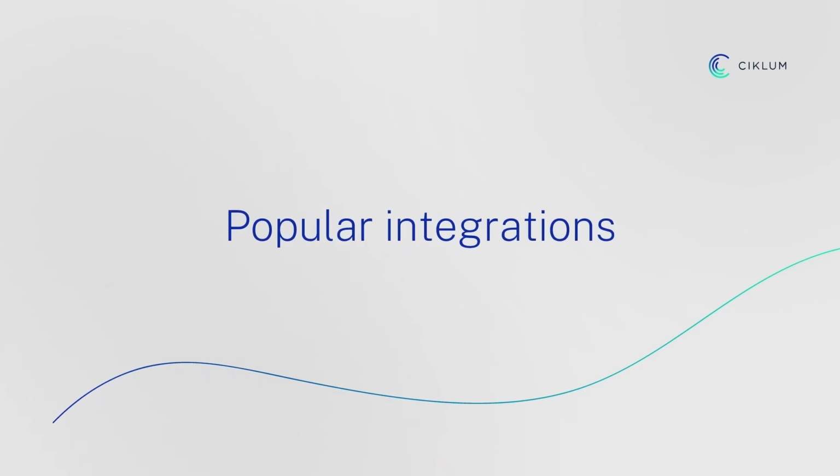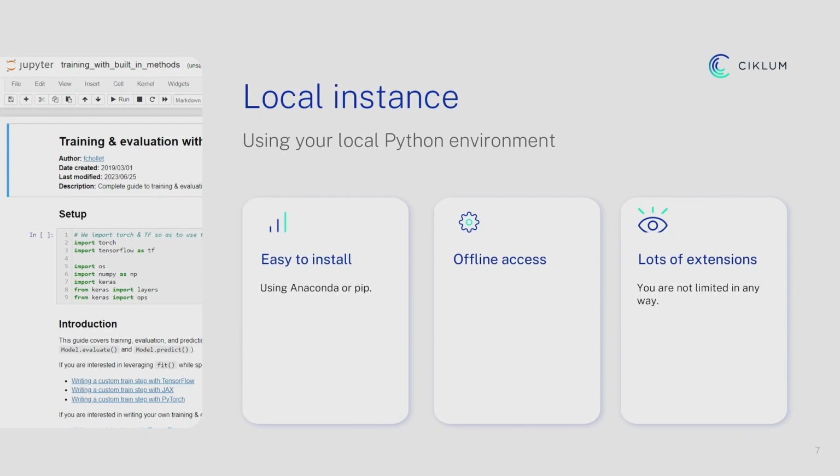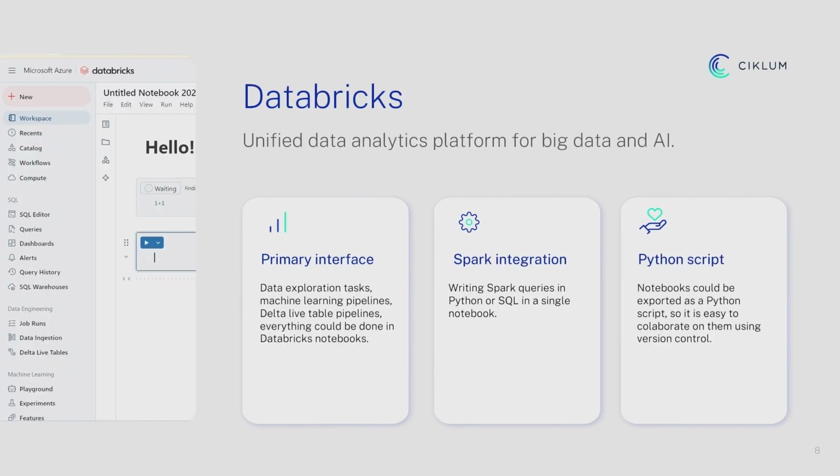So what are the popular notebook integrations? The basic is that you can run it on a local instance. You can install it with the Python package manager or Anaconda. It grants you offline access, and you are not limited in using any of the extensions that could help you with the work. I selected Databricks, which is basically your go-to platform if you are working with big data or AI. And you can say it's the primary interface for your data exploration tasks.